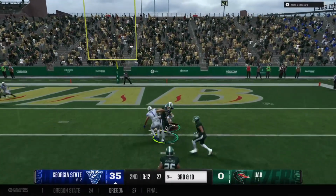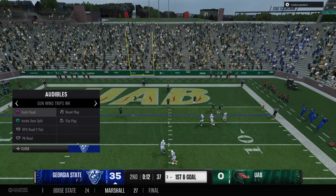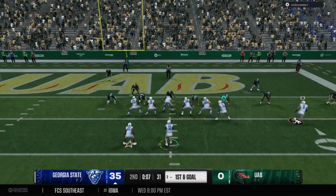Unloads to the wideout. He's got it. Stopped at the 3, but it'll be enough to give them a first and goal. Running out of time here in the first half, they're going to have to be efficient to put some points on the board before the break.